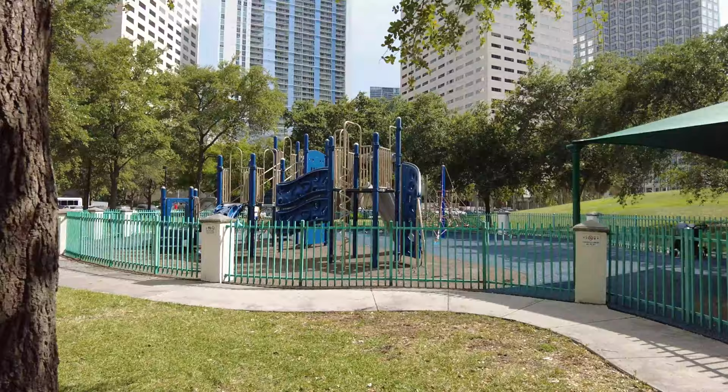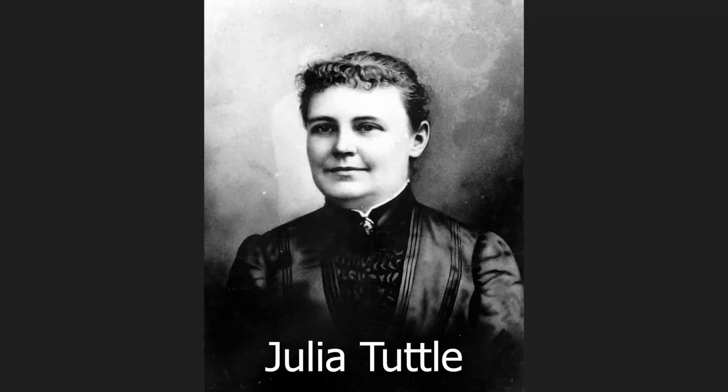Just outside the playground is the sculpture of Julia Tuttle, an American businesswoman who owned the property upon which Miami was founded.